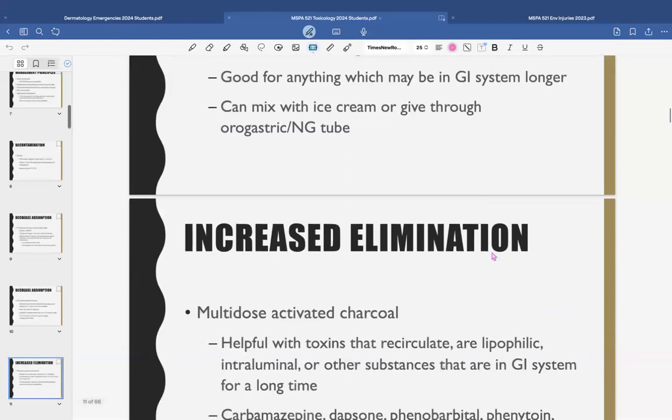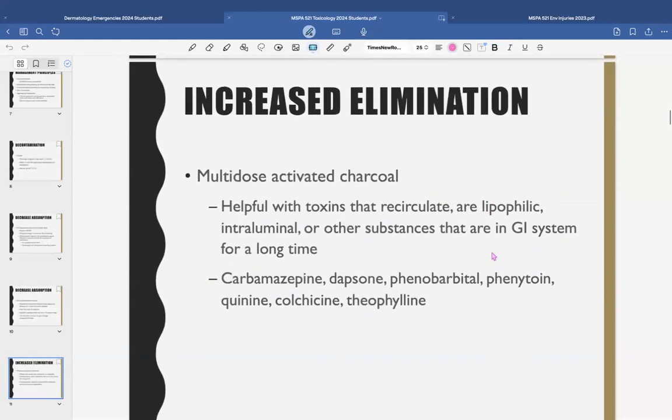Multi-dose activated charcoal: is it less than 60 minutes or greater than 60 minutes? Greater than 60 minutes. Multi-dose activated charcoal is helpful for the sort of toxins that recirculate, like intrahepatic and enteric recirculation within the system. That portion we're going to have to talk about. Or anything that's not coming out of the system quickly, like carbamazepine and dapsone, so they might use multi-dose activated charcoal to make them leave the system quicker.